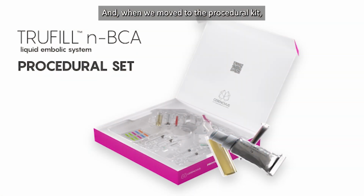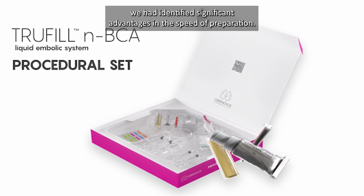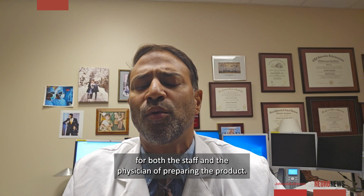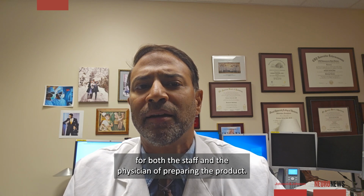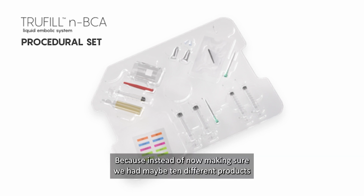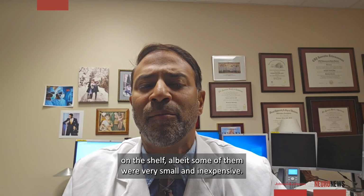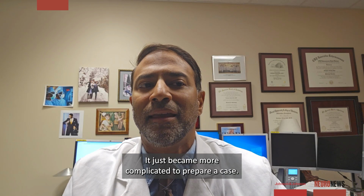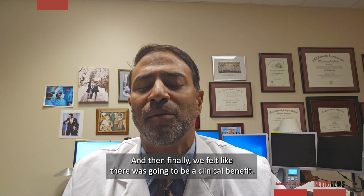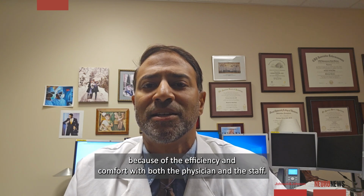If I was in a critical portion of a procedure, I found it very distracting to oversee the kit being open and the appropriate products being dropped onto a sterile separate field. When we moved to the procedural kit, we identified significant advantages in the speed of preparation, the efficiency for both the staff and the physician of preparing the product, and significantly improved efficiency in inventory management, because instead of making sure we have maybe 10 different products on the shelf, albeit some of them very small and inexpensive, it had just become more complicated to prepare a case. And then finally, we felt there was going to be a clinical benefit and patient benefit because of the efficiency and comfort with both the physician and the staff.